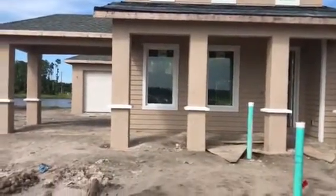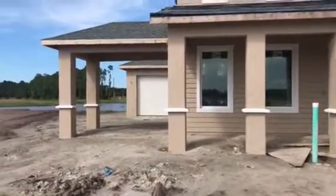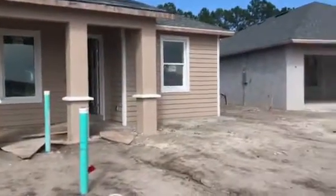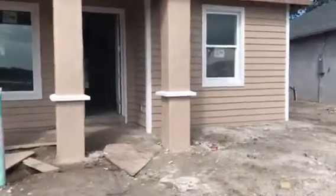All right, we got an update. We got a big update on lot number 20. You see the garage doors on back there. We've got some paint on the outside. Let's walk in and see what we look like.